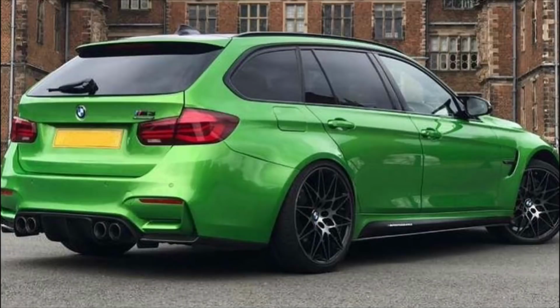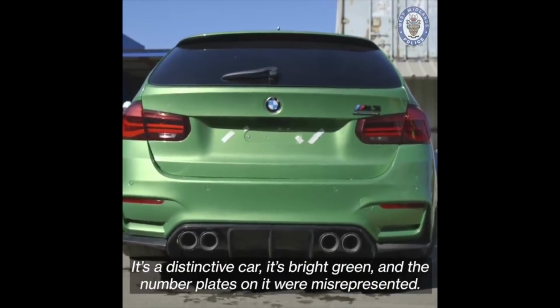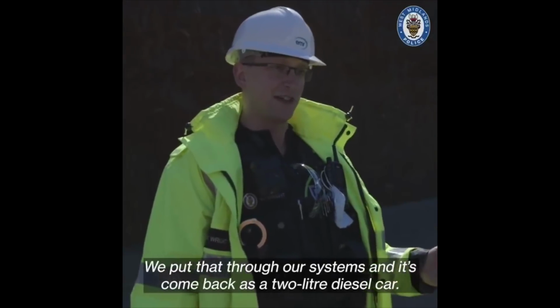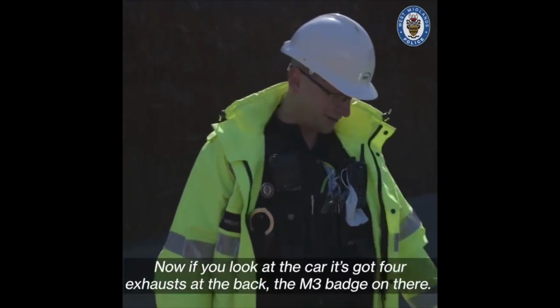So guys, this next story makes me quite sad actually, but there's two ways to look at it. West Midlands Police have stated that they've crushed an award-winning show car after finding it was cut and shut off stolen parts. So traffic officers stopped the stunning green BMW M3 in Birmingham on November the 15th last year.